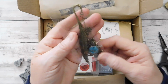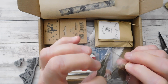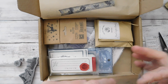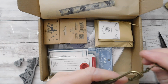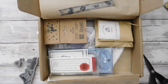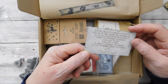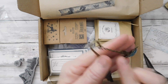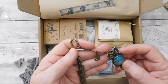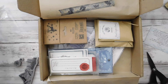Let's see what this is. Oh, that's some kind of charm. Oh, how cute. That is adorable. That almost just looks like a bookmark. What did she list this as, I wonder? A bookmark, yeah. Glow-in-the-dark owl bookmark. Yeah, that's what that is. So you can put that in your book and then have that lay out. Isn't that cute? And there's a little snowflake there. That is adorable.